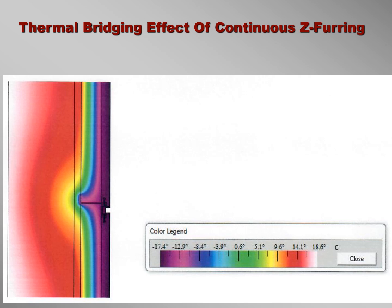The R value of the extruded polystyrene is reduced from R10 to R5.7. This does not comply with the prescriptive requirements of the IECC. Filling in the light gauge metal framing stud cavity with R19 insulation would increase the R value of the assembly to only R12.73, which is the R5.7 of the continuous insulation with the Z-furring at 2 foot on center, and the R7.03 from the table which I previously showed you. This doesn't quite meet the R18.18 requirement of the code.